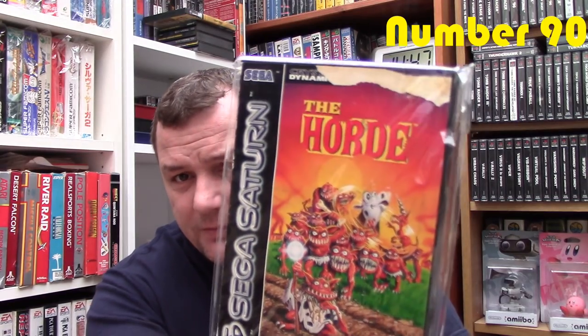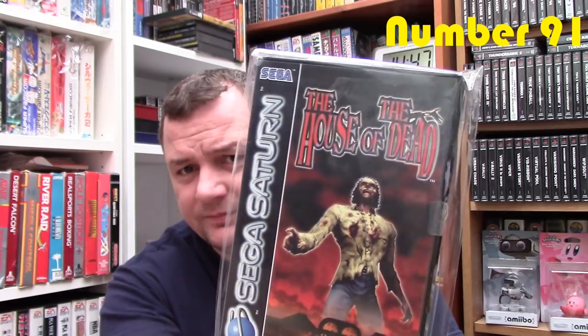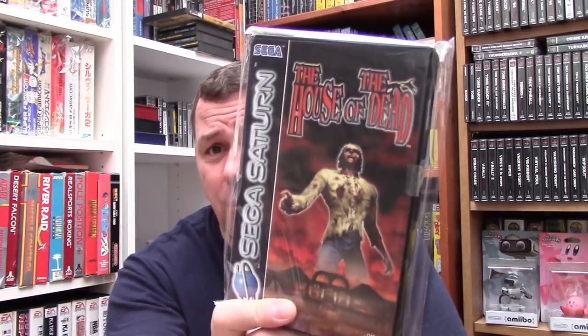The Horde, this needs a new case. So some of these I've got on my list to upgrade. I think the Horde is not a god sim, but it's in that sort of vein. Classic shooter, The House of the Dead. Not very rare, but quite pricey, holds its price.